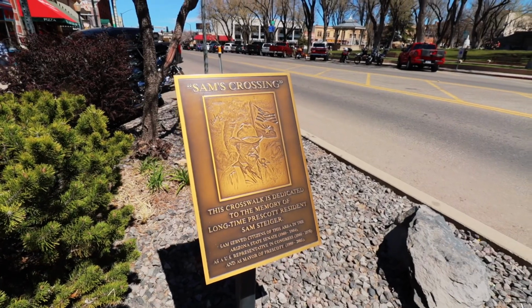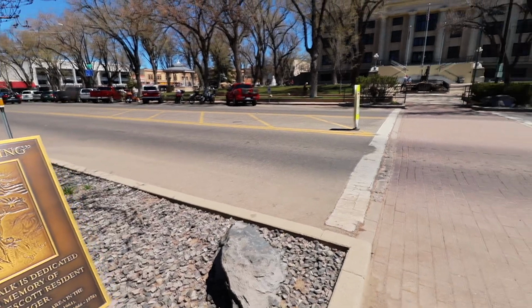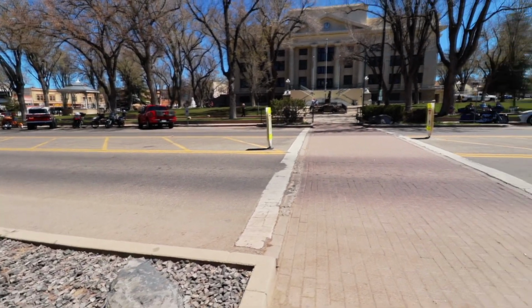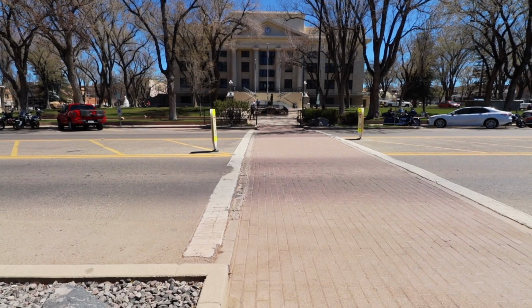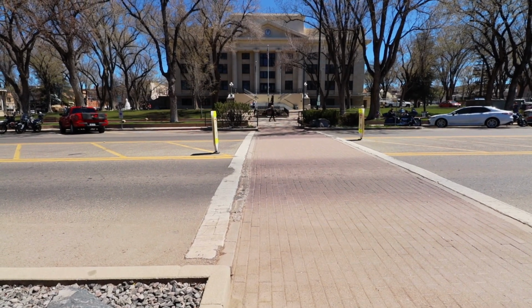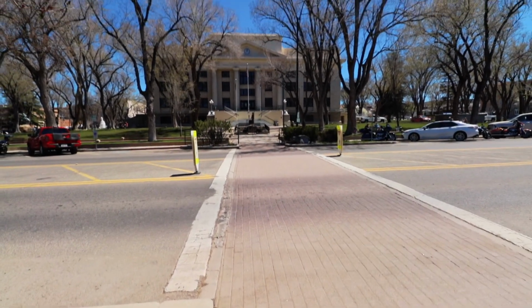Not related necessarily to the original Sam Hill. In fact, Sam's Crossing is a crosswalk that is dedicated in the memory of a longtime Prescott resident, Sam Steger. He served the citizens of this area as part of the state senate, a representative in Congress, and also the mayor of Prescott. And so this is dedicated in his honor.